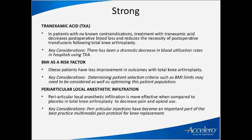So, I think that this leads us to think that we definitely need to look at determining our patient selection criteria. I think you may be seeing a lot of your surgeons doing that nowadays, looking at those BMI limits. And if you're not going to look at limits, which some surgeons don't, I think you really need to optimize those patients as best you can prior to doing the case.